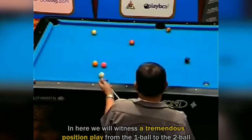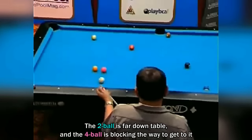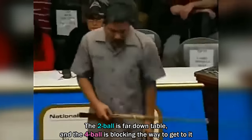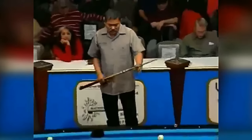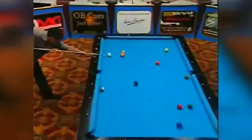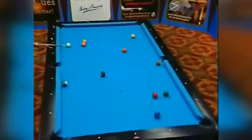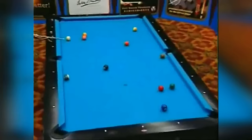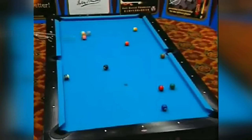Sure is, and Efren's the master of creativity. But this is really going to test him here. He also has impeccable shot selection. He chooses the shot that offers the best opportunity. He's slightly elevating. So he's going to bounce over the four ball with left-hand English, Jay.